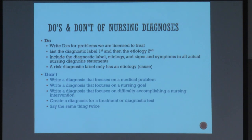So we're going to take this example I have up here. I have decreased urine output, related to... Does anybody have a book? I'm going to have to look it up. The care planning book. I'm looking for my phone. Okay, I'm going to Google it because I don't know what all the definitions are and I don't want to tell you inaccurately.